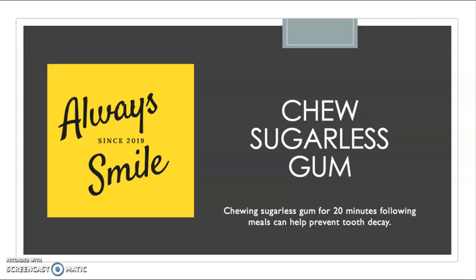may help cavities to develop. One thing about chewing gum, though, chewing gum does not replace brushing and flossing. You still need to brush your teeth at least twice a day and floss.